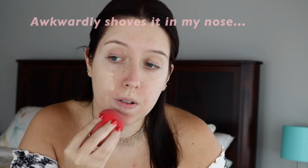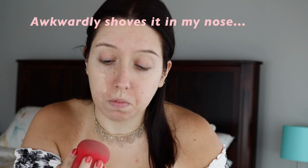Hopefully this is the right color. I swatched it, didn't really try it, so let's see how this goes. Right off the bat, I am noticing that it has good coverage. Doesn't have that strong of a smell to it.